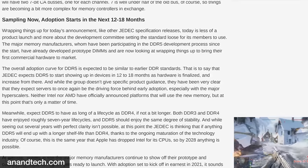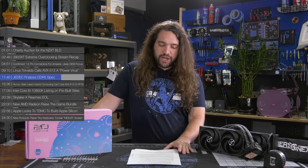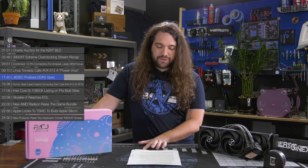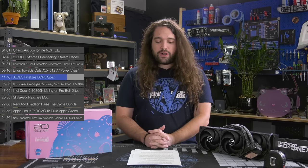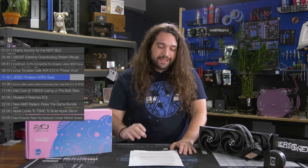DDR5 is supposed to operate at 1.1 volts, down from 1.2 on DDR4. You likely have seen 1.35 for most of your DDR4. XMP is technically not the spec for the memory, even though the manufacturer might call it as such. JEDEC is what we're talking about here. DDR5 will also employ an on-DIMM voltage regulator, and this likely has implications for the cost and the complexity of DIMMs going forward as well. DDR5 is supposed to have an on-die ECC, and DDR5 also maintains the same 288 pin count as DDR4, but the pinout has changed. So industry adoption is set to begin in 2021.